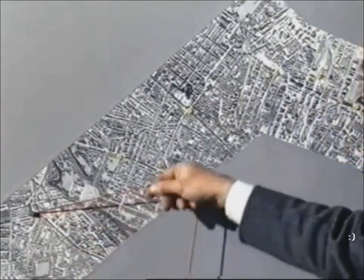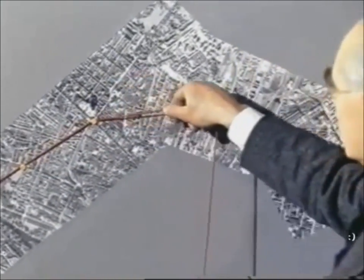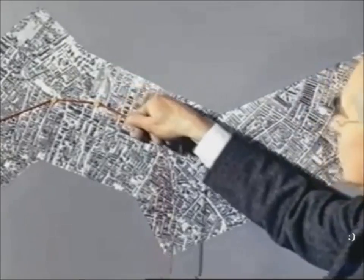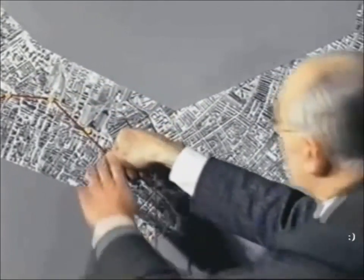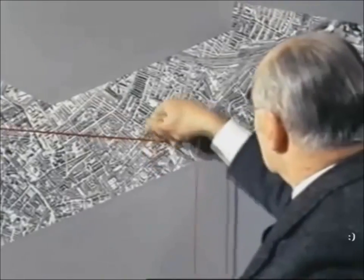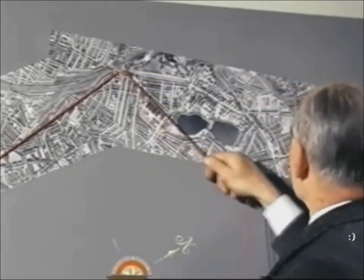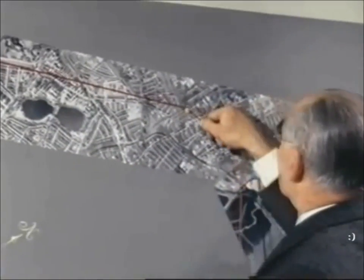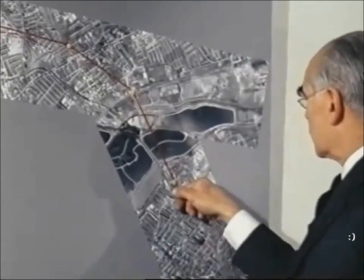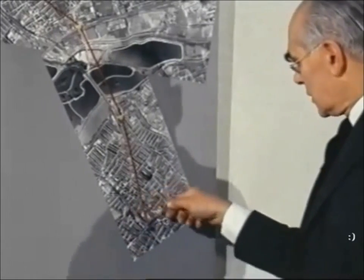From Victoria, mainline station, to Green Park, to Oxford Circus, a very important interchange place, to Warren Street, here is Euston, another terminus, King's Cross, Highbury, new district, Finsbury Park, using the existing station, Seven Sisters, new district, Tottenham Hale, a new district, Black Horse Road, and finally connecting with the Eastern Region services at Walthamstow.